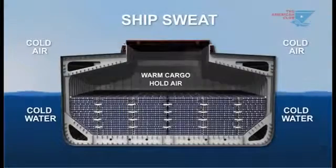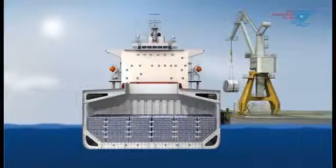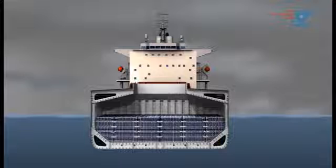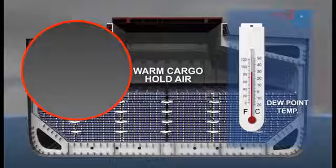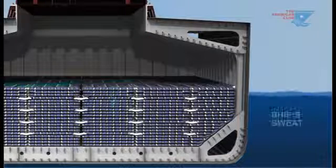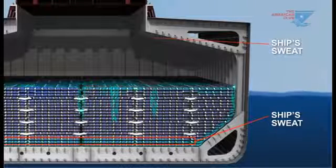Ship's sweat is condensation that formed against the ship's structure. This happens when a vessel loads in a port where the atmosphere is warm and moist and then sails into a cooler area. The ship's hull is cooled by the lower air and sea temperatures. As a result, the air inside the cargo hold, in contact with the ship's structure, is also cooled. When the air is cooled to its dew point, water condenses out and forms droplets on the ship's steelwork. The cargo is damaged when these droplets drip onto the cargo or accumulate at the bottom of the hold.